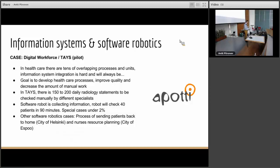So information systems are also always an interesting thing, as you may know. There's a large project in the Helsinki region, a 400 million euro project, to develop a new kind of information system. But anyhow, there are tens of different kinds of systems nowadays in use, and also tens of different kinds of processes and tens of different kinds of units that are overlapping. So we are always in a situation where the data may not be in a single information system.